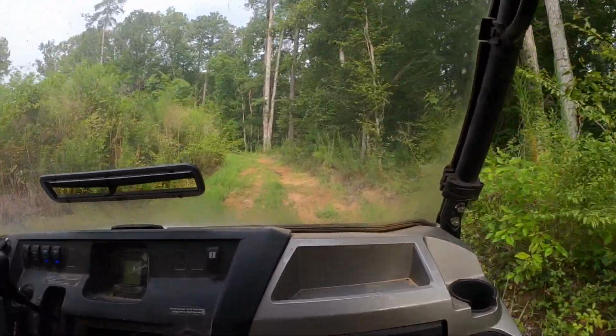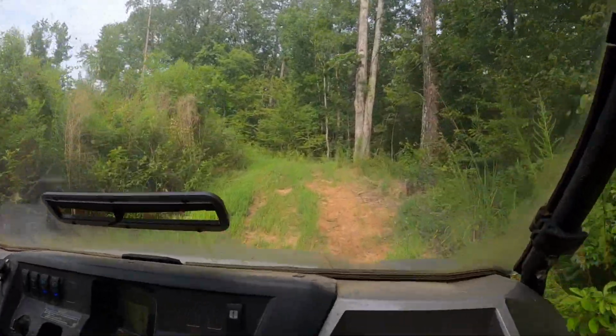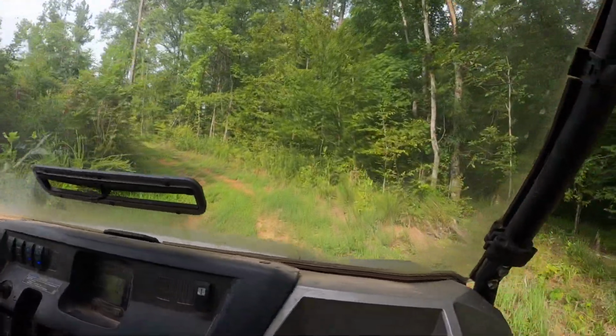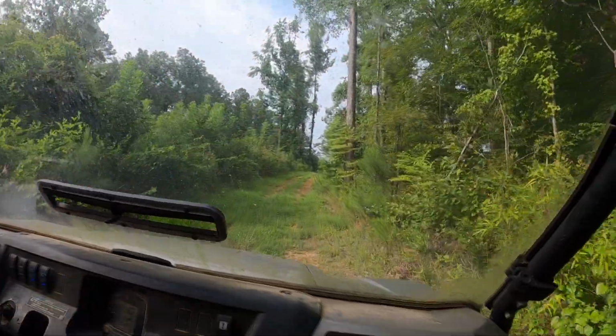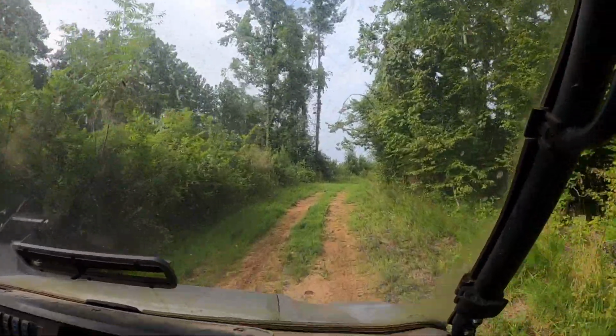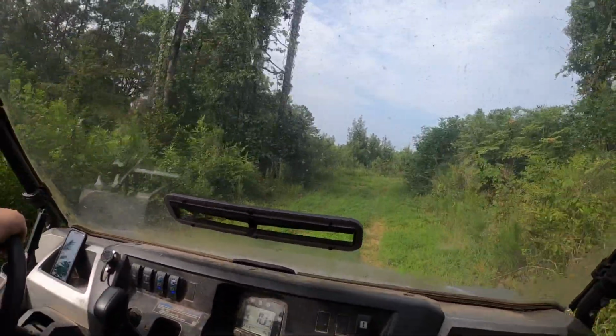Those guys are going to fix this road, put some water bars on it. The thing is, this place is going to be in way better shape here in a couple of weeks, but I told him we need to get this thing online. He said, no, absolutely. So yeah, I may come back and take some more pictures of the roads and stuff once they get fixed up.